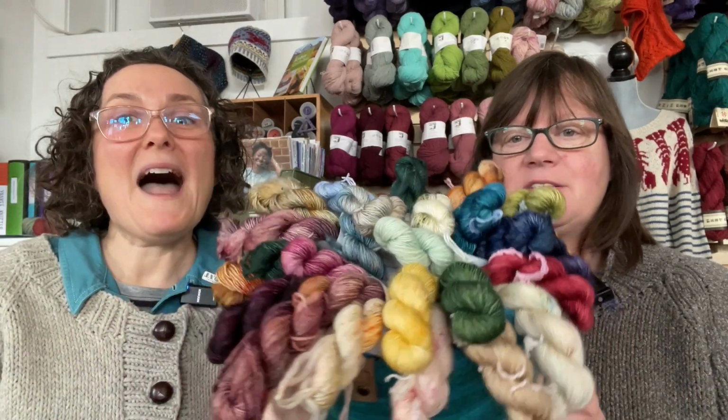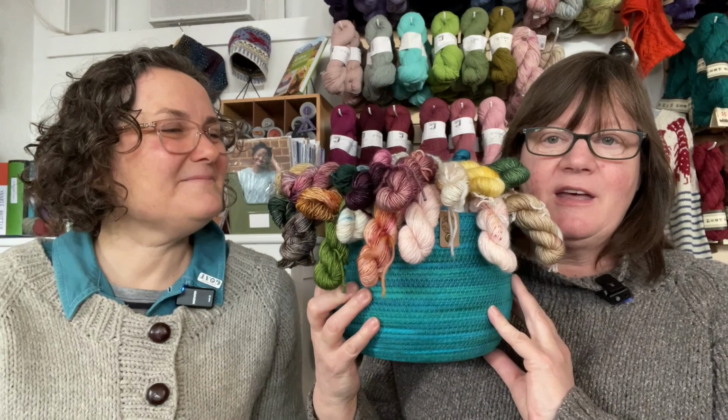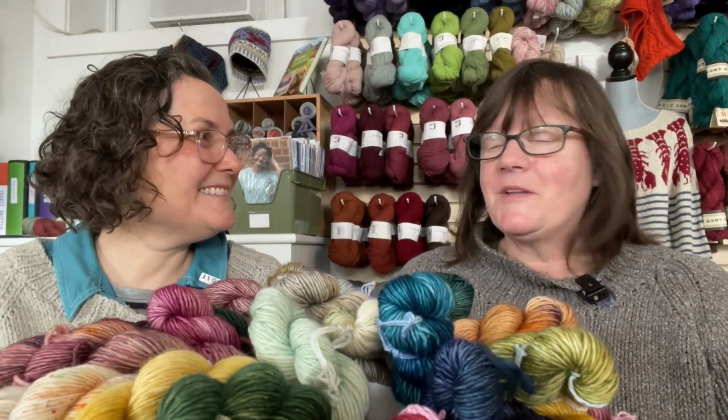The other part of the fun is, as you may have noticed at the front of our screen, we have this big bucket of mini skeins because we bought some new ones.